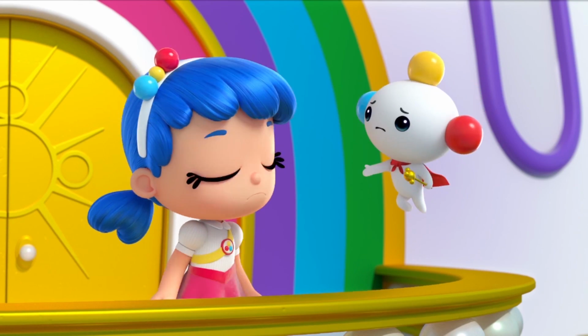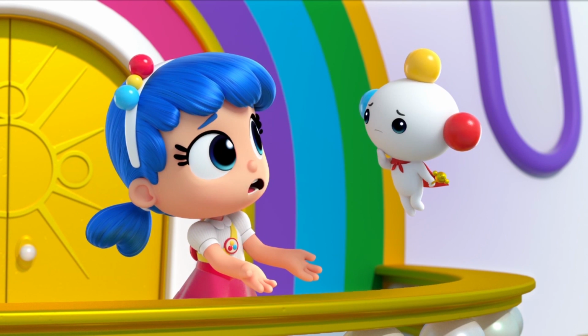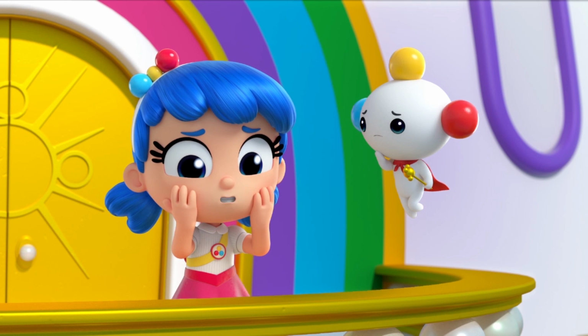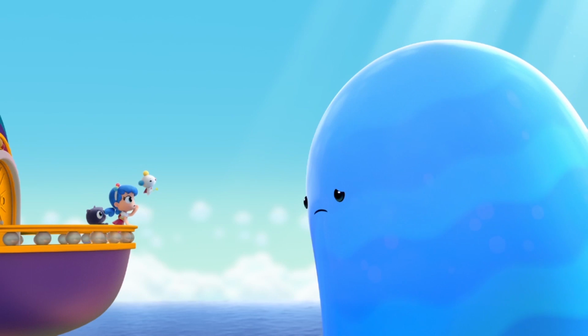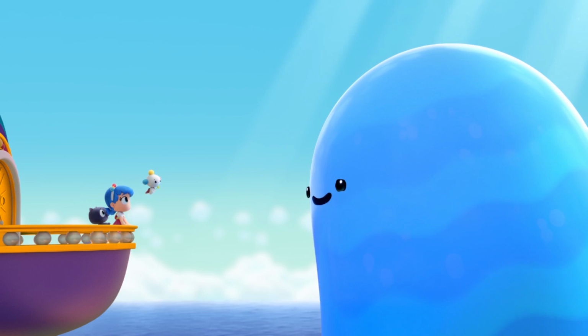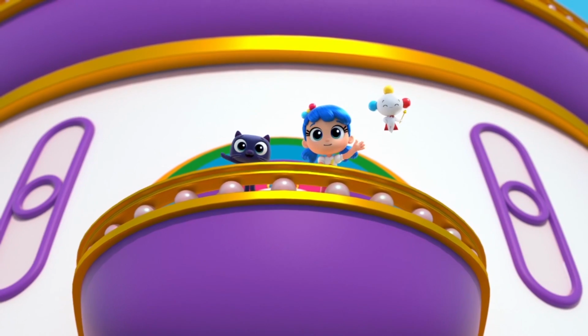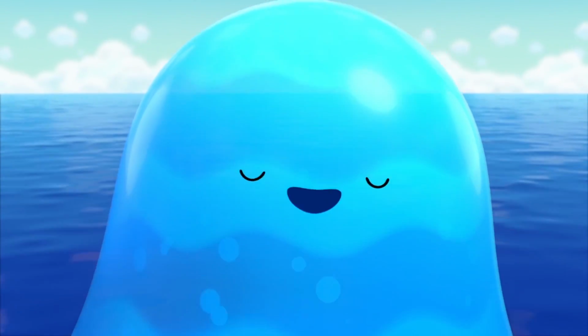Shocking pink! If something happened to the ice stars, then the living sea would get warm. Too warm for the sea creatures to live in. We'll go and check on the ice stars right away. Oh, that would be most appreciated. You're welcome.